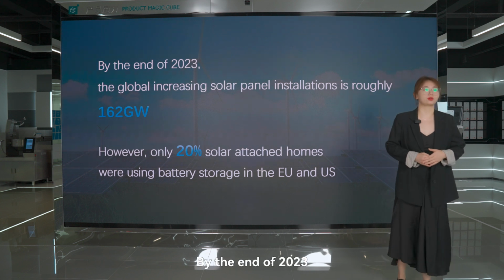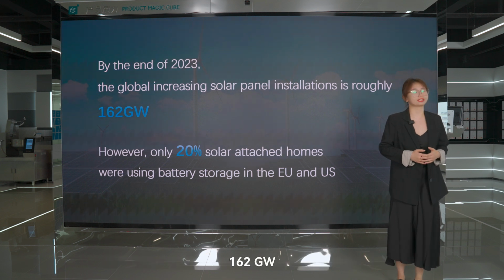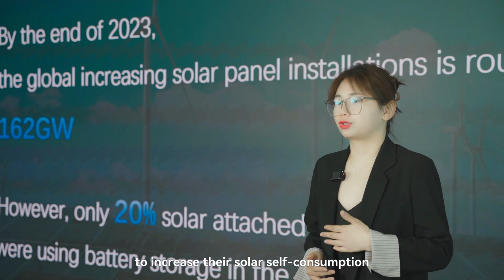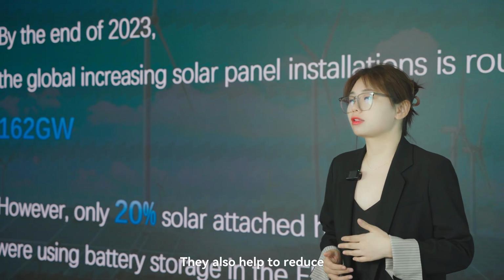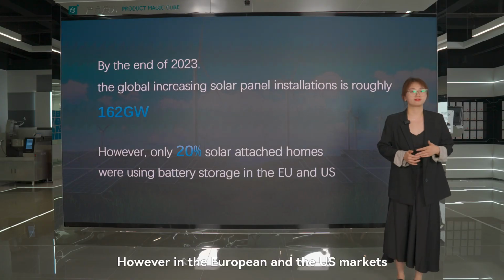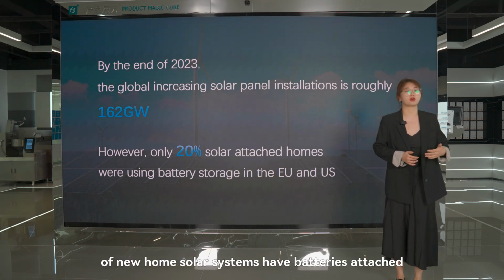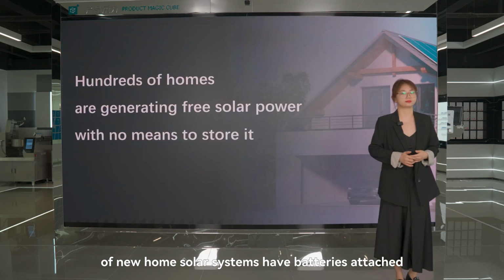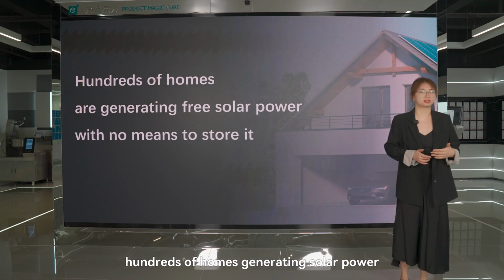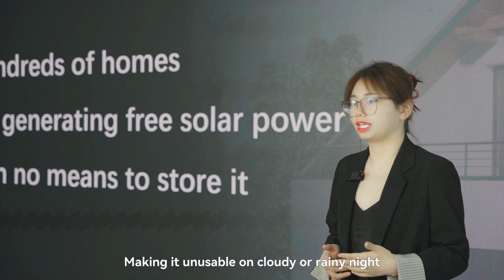By the end of 2023, the global increase in solar installations was about 162 gigawatts. Some solar customers will use residential batteries to increase their solar self-consumption, which also helps to reduce the overall power price volatility. However, in the European and the US markets, only 20% of new home solar systems have batteries attached. This means that there are still hundreds of homes generating solar power without storage, making it unusable on cloudy or rainy nights.